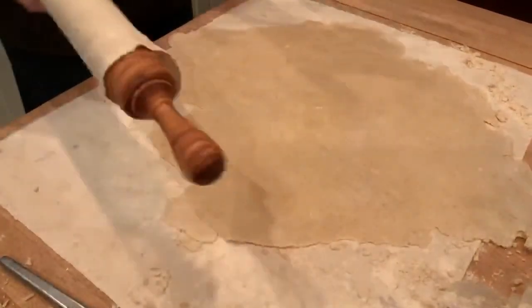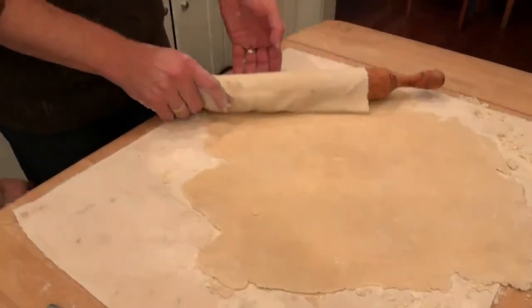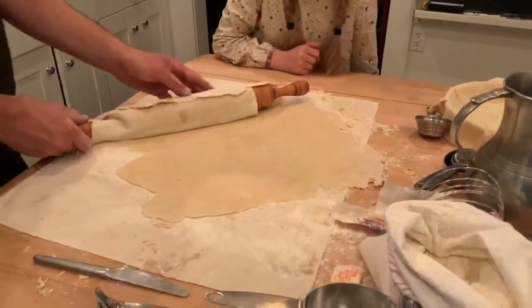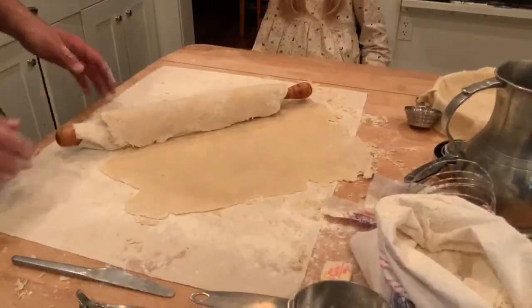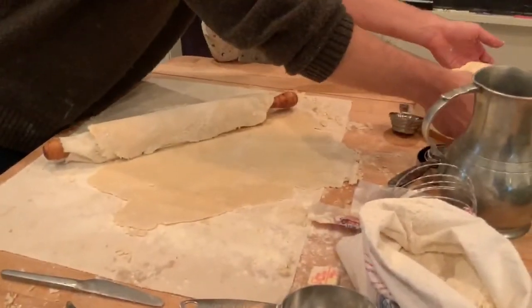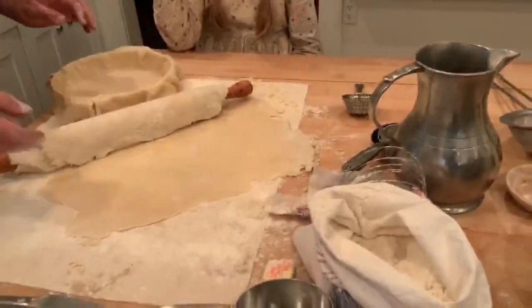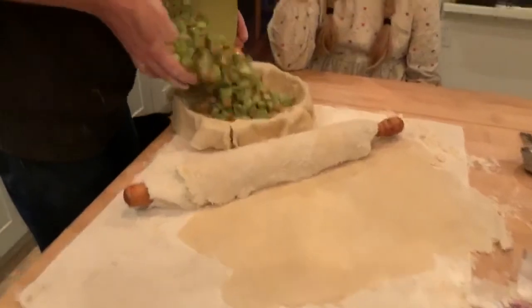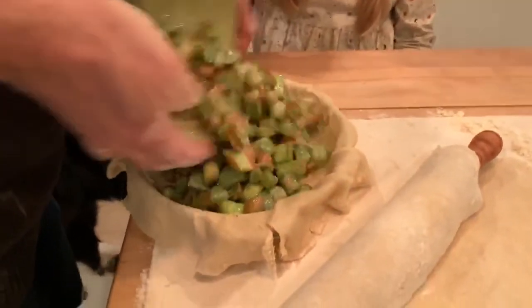Okay. And the whole thing's fragile, just like the other one was. It's probably a little less fragile because it's been rolled twice now. And we're going to go ahead and roll that up a little bit. Now, bring our pie shell over, and we're going to take the rhubarb filling, fill this pie up.